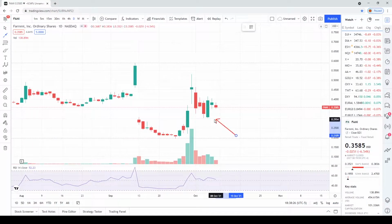Also on the daily time frame, you can see that we have a nice bullish engulfing candlestick pattern, which is a sign of a reversal. You can see that it does have volume supporting it. And even though there's been 2 consolidation days, you can see on the red day that the bullish volume is still bigger than the bearish volume, which is a very good sign.